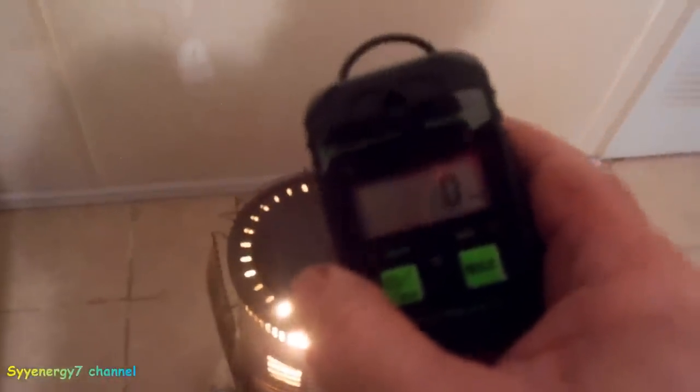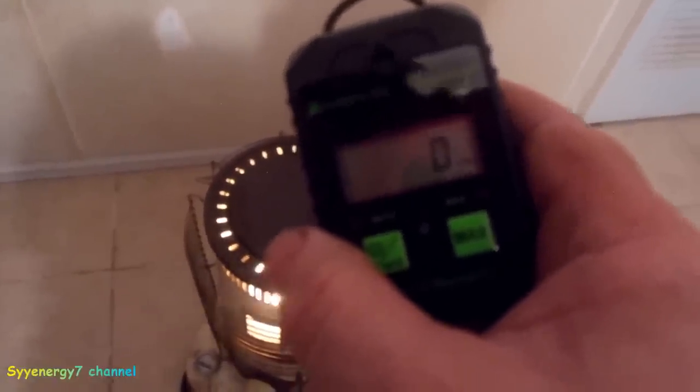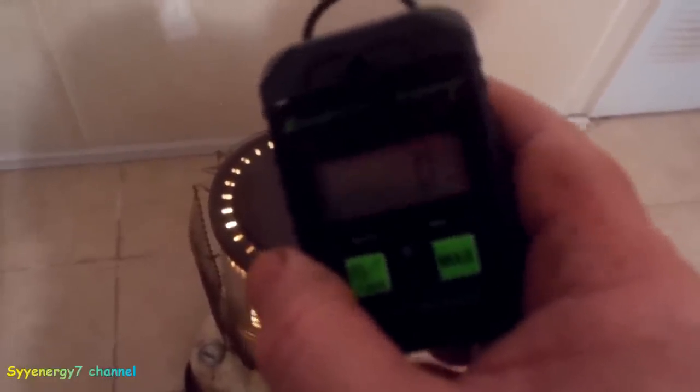It's supposed to be a good quality CO meter. I don't know who makes it. Good enough. 0, right? And I got it right by the heater. 35 is the minimum alarm. I don't smell anything, and the only dangerous thing that you can't smell is carbon monoxide, but the meter's saying 0.